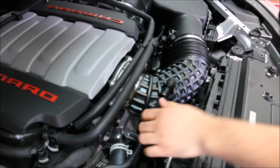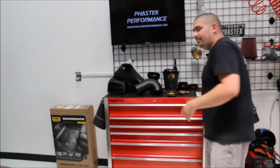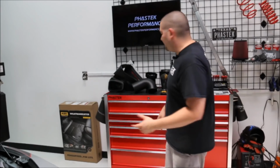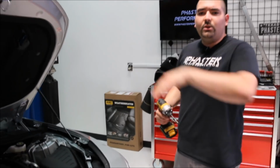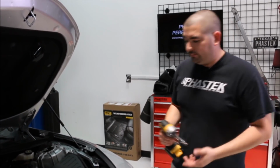According to some of the dealerships that we've talked to, the Red Line Editions aren't really being mass produced like some of the other standard SS or the V6 or stuff like that. So something to keep in mind. Once we do the intake, we'll go over the car and show you guys the difference between the Red Line and a standard SS. Fantastic.